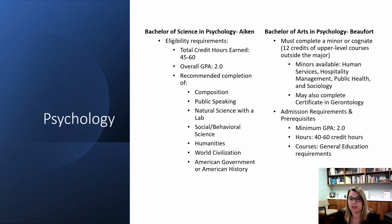The Beaufort program is much different in that you have to have a cognate once you become a Palmetto College student, so you have to have a minor, essentially. Human Services, Hospitality Management, Public Health, and Sociology are the ones that are available to Palmetto College students. Also, you could complete the gerontology certificate as the minor or the cognate. Similar to Aiken, 2.0 requirement, 40 to 60 hours. And also, you have to look at Beaufort's gen ed requirements. They have some different things that they require from what Aiken might require. So those are the 2 options if you're interested in pursuing an online psychology degree in Sumter, being able to stay in Sumter for your first 2 years.